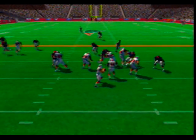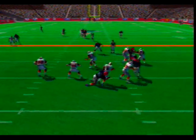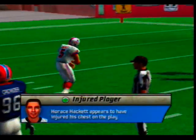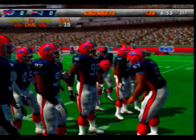The Bills come out in a nickel pack. Pressure. Is the injured player on the field? They'll be coming out for this next play, so we'll find out what the story is.